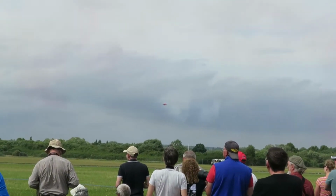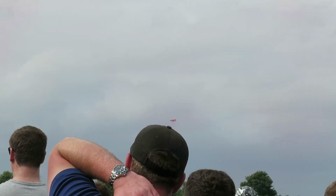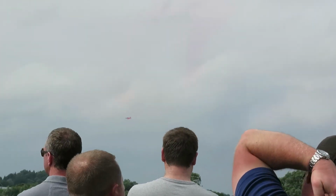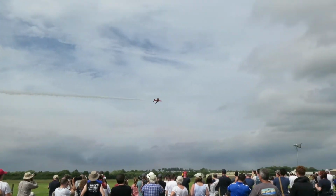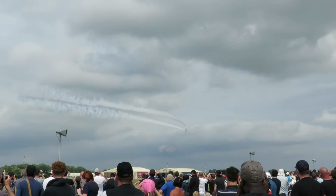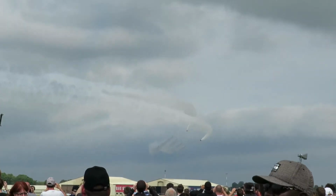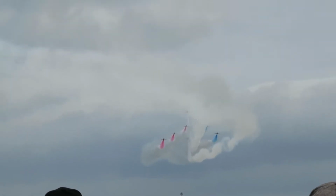Who's the leader of the Synchro pair? He's Flight Lieutenant Steve Morris. He's in his 4th and final year as a Red Arrows pilot. He started off as a Hawk instructor. Let's have a huge patriotic round of applause, ladies and gentlemen.